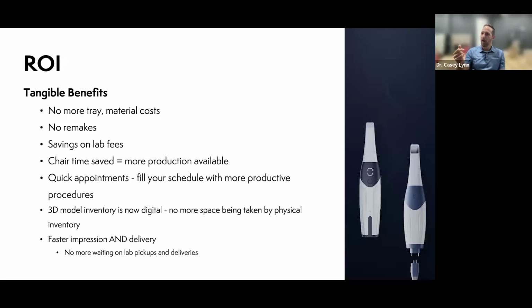Tangible things right off the top: you're going to have no more real trays or material costs when it comes to that. We don't stock a ton of that anymore. I have one little drawer with some backup stuff in case I need to take an impression and can't do it with a scanner. I haven't had that come up, but I always like to plan for the worst. So we keep a little bit on hand.